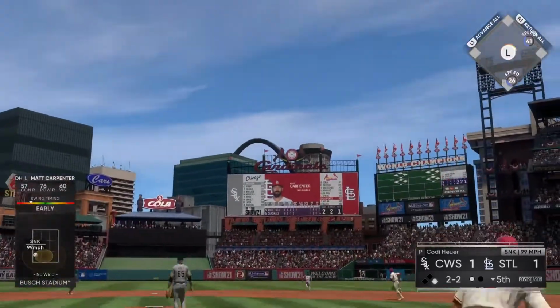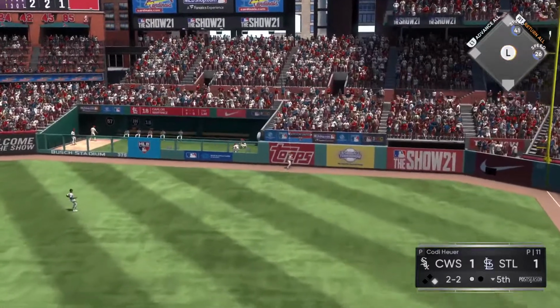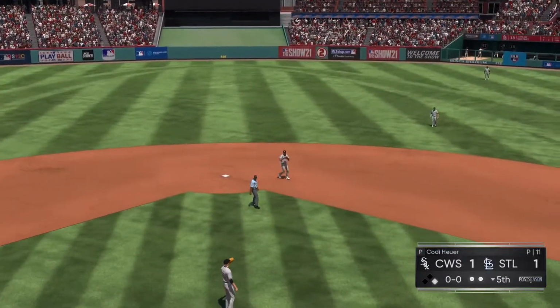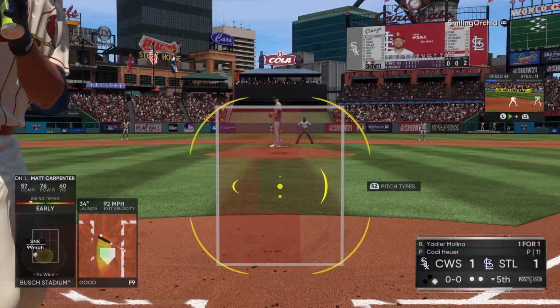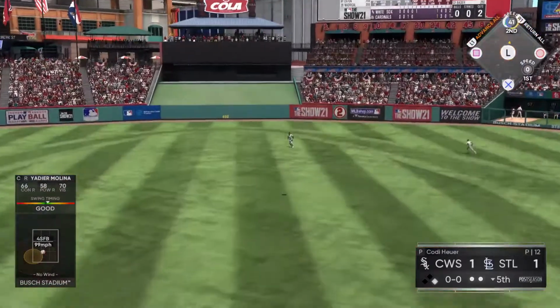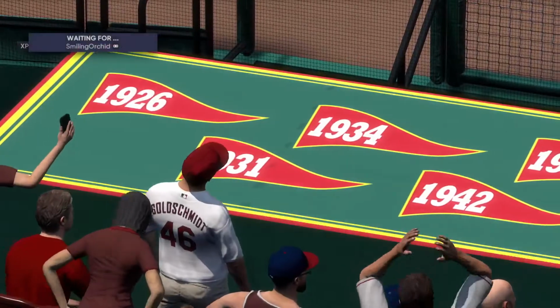And he squares up on this one, deep to straightaway right. Eaton going back to the track. On the warning track, he makes the catch. Now to the plate, here is Yadier Molina. Comes set, here's the 0-0 pitch. High in the air out to center field. He's under it, and that ends the inning.